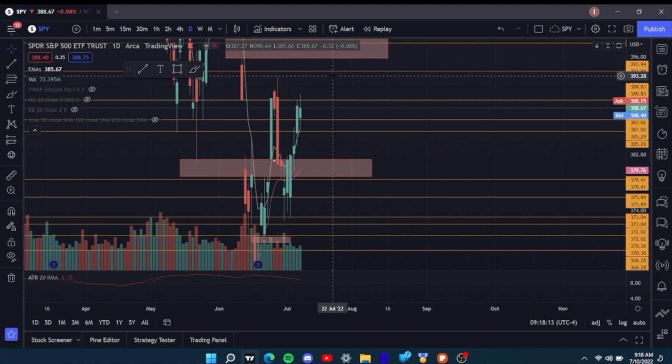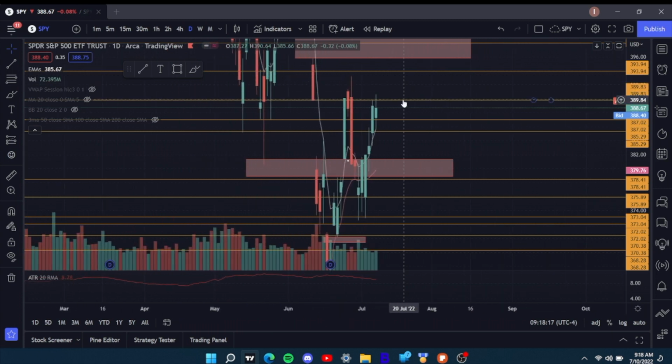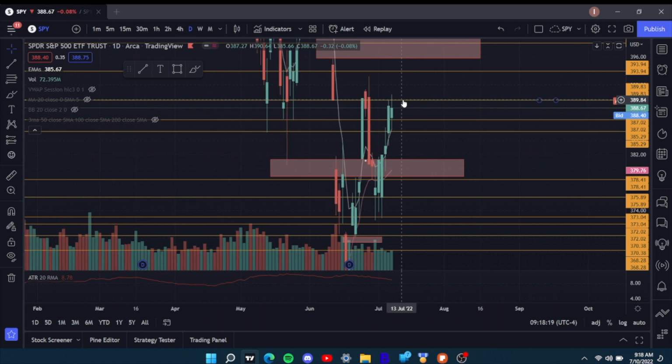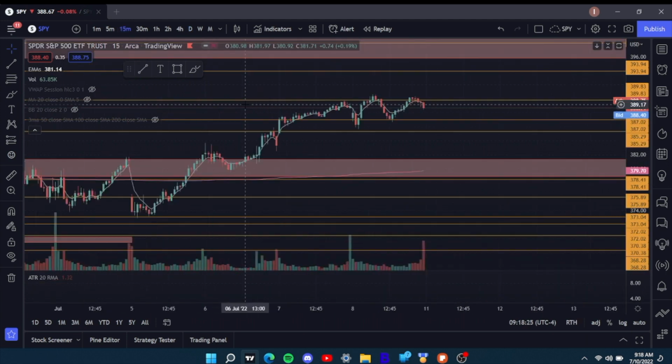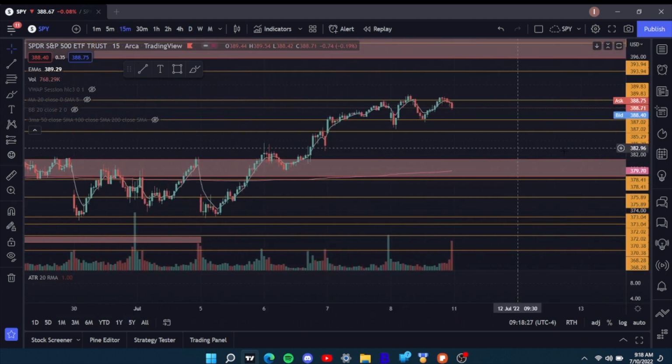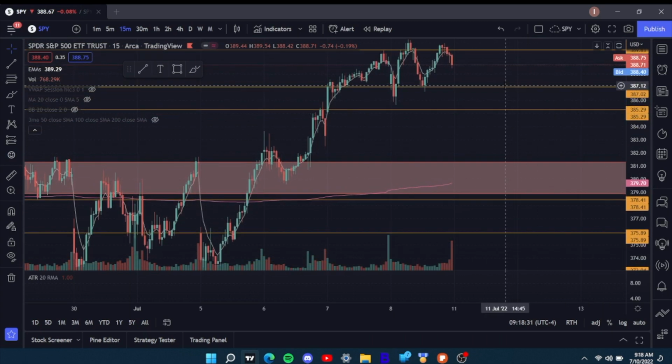But for now, downtrend until it's not. Don't lose focus on the primary downtrend even though we are having a secondary uptrend on the shorter time frames. So now let's go over the bear case. If we do pull back from where we are trading right now, where is the highly probable place for SPY to find support? Now that's the question which we need to ask.